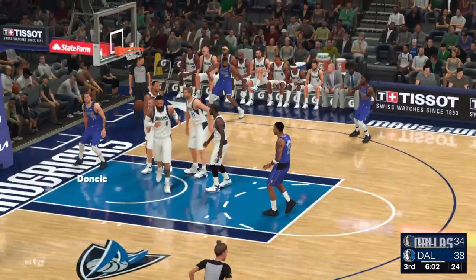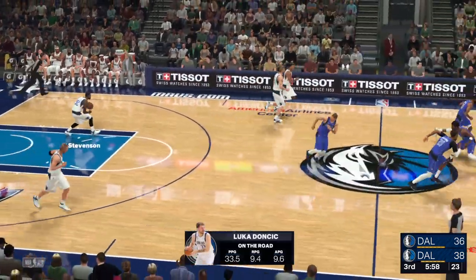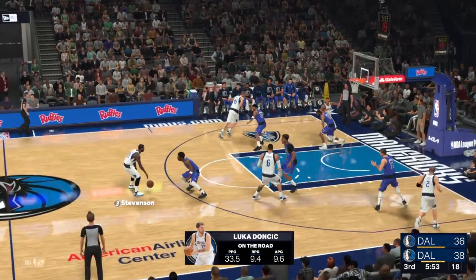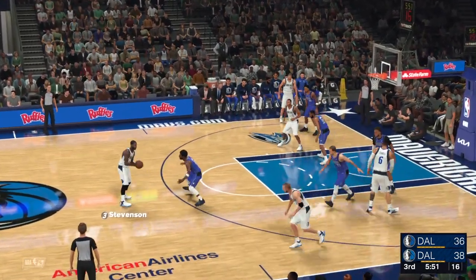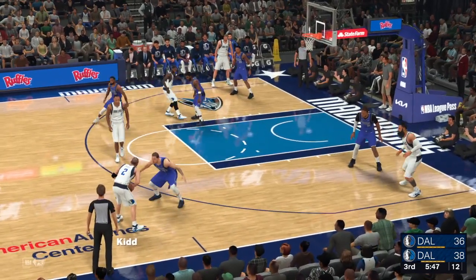Doncic against Kidd. Yep, it goes. And the Dallas lead is cut down now to just 2 points with that basket from Doncic. And it's a great move, and he catches the defense completely off guard. Yeah, if that's a harbinger of things to come, he's looking at having a very big second half.